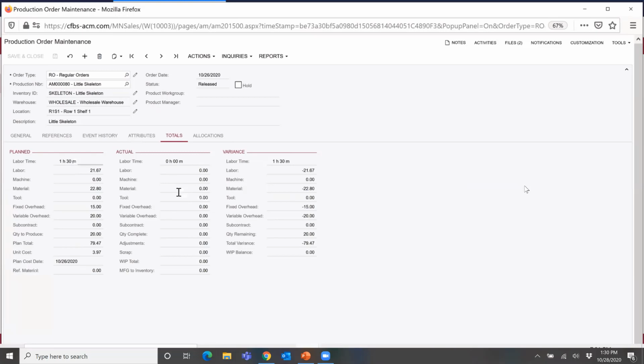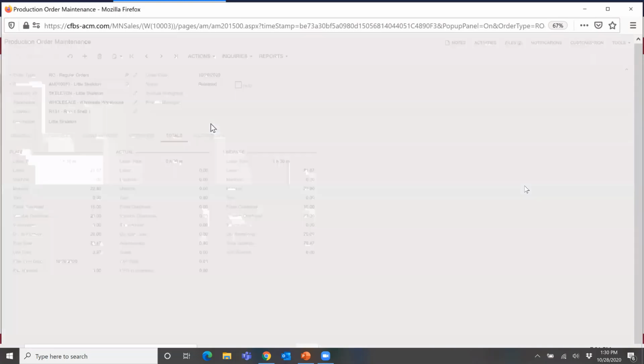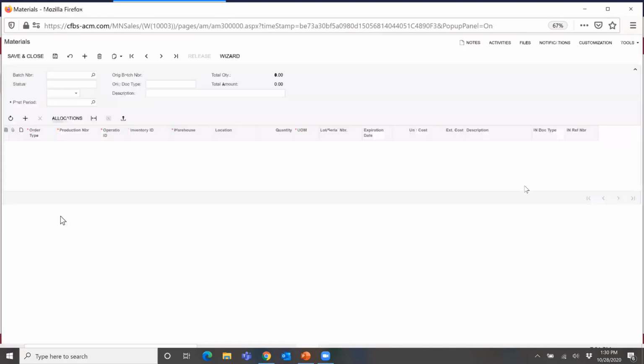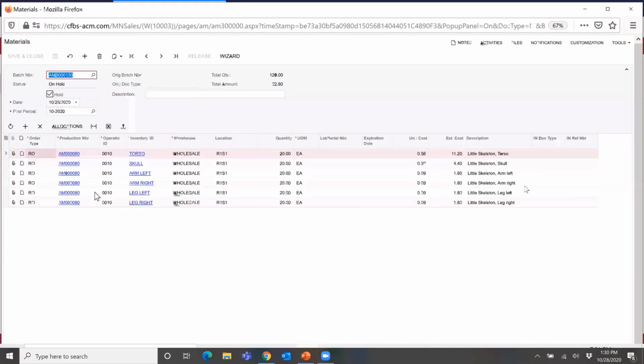If I now go to add material to this order, I can go back to actions and release the material to this order. You see all my material is showing up. Torso, skull, left arm, right leg. We need 20 from this wholesale warehouse. And I can select all. I can take this off hold and then release the material to my production order.